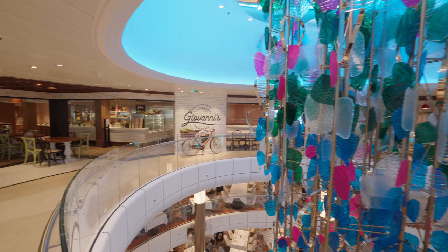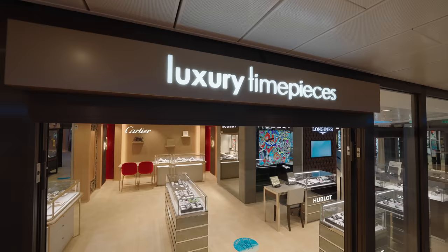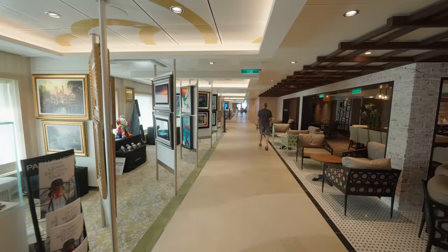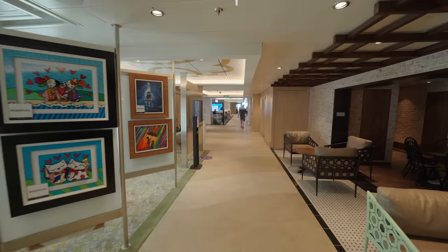Surrounding this area, you'll find another set of more upscale shops selling posh jewellery and watches. And moving towards the back, there's a small art gallery and the next cruise desks. Here you can book cruises with some great discounts and offers.